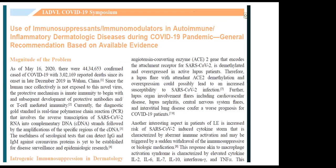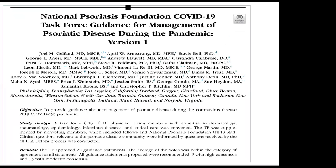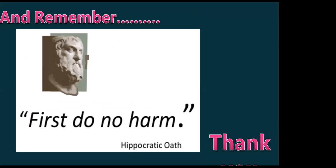So these are the various papers and review articles which are available. And the first thing we should remember is that first, do no harm. Thank you so much for patiently listening.